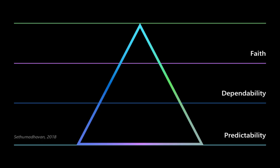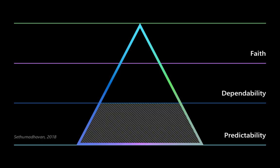So a colleague that I am privileged enough to work with, Arthi Setamadavan, has done this research to distill down what she describes as these 3 layers of trust in AI systems, more specifically trust in probabilistic systems. So when we talk about human-to-human relationships, we have this wonderful pyramid structure that forms up, where the first step is understanding predictability. Can I more or less predict how this person is going to behave under these conditions?